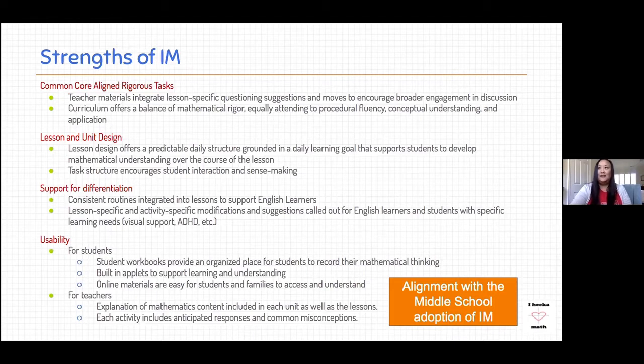So as the pilot committee was considering the different curriculum programs that we were looking at, here are some of the strengths of the IM curriculum that teachers named. So first and foremost, teachers were really wanting to make sure that whatever curriculum program we'd picked, we were having opportunities to engage students with really Common Core aligned rigorous tasks. So one of the things that teachers called out with IM is that the curriculum provided a really nice balance of mathematical rigor, so meaning it attended equally to procedural fluency, conceptual understanding, and application.